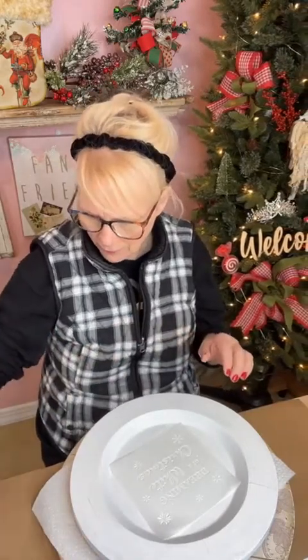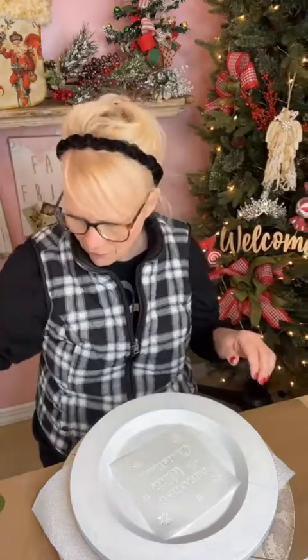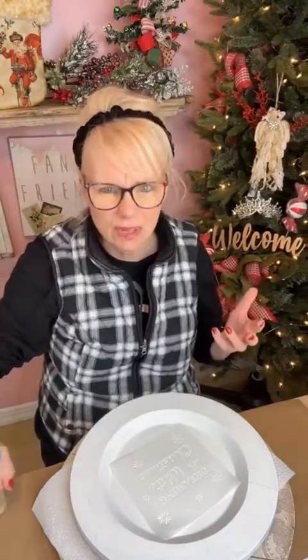All right, so we're just offloading. Like I said, I'm using English Ivy. It's my favorite green for the holidays. It's like a vintagey green.